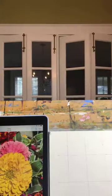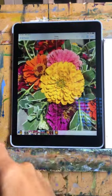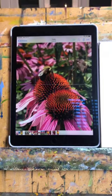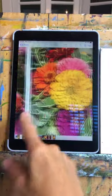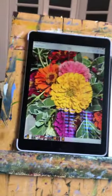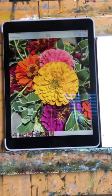All right, I'm gonna turn this around. So should I do that one? Or that one? What do you think? I'm kind of leaning towards that one. Those were flowers that my mother-in-law bought at market on Saturday. They're pretty too.